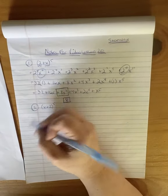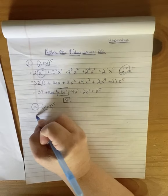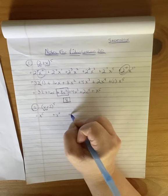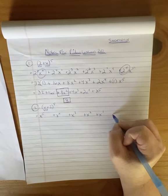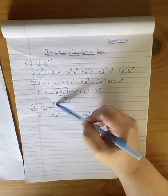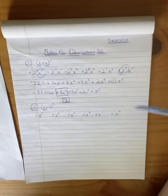Okay. So first term gets the exponent, and then we count down to 0. So x to the fifth, x to the fourth, x cubed, x squared, x to the first, and x to the zero. First term goes with the exponent and you count down to 0: 5, 4, 3, 2, 1, 0.